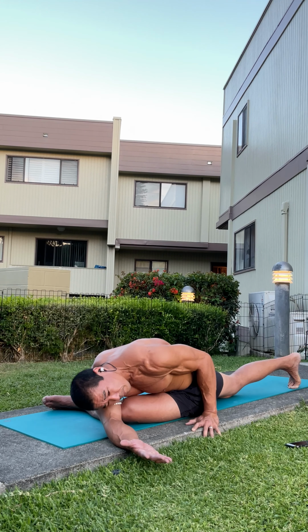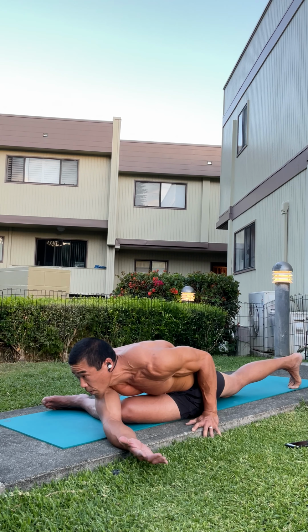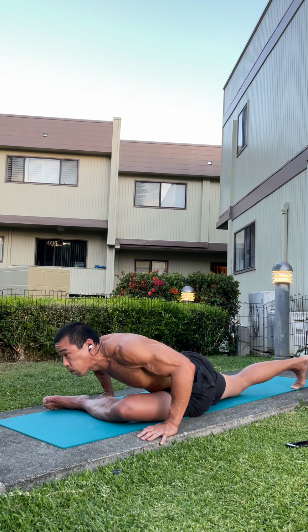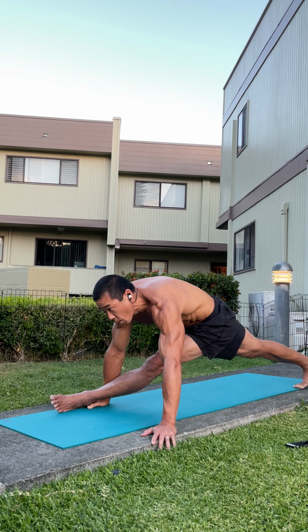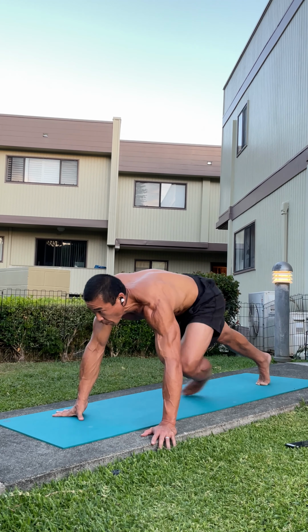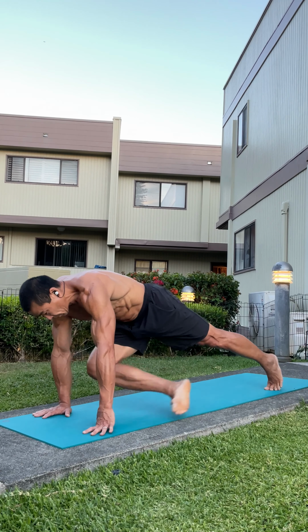But it gives a really nice feeling stretch and opening of the lower back area, and also being able to reposition the neck. It looks kind of weird when I'm craning my head that way, but I'm just trying to ensure that my spine is properly lengthened all the way to the top. And then coming out once again is a little bit of a process.